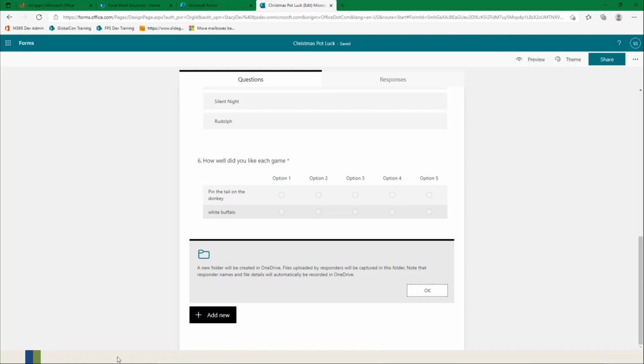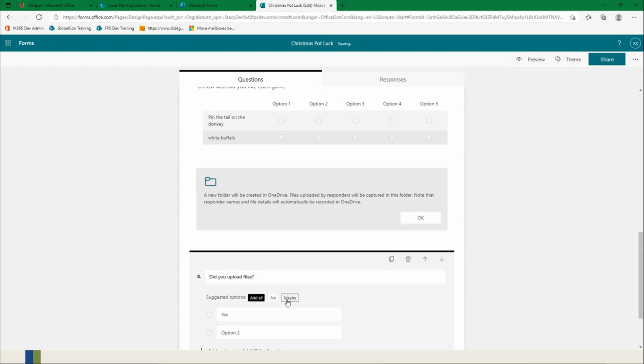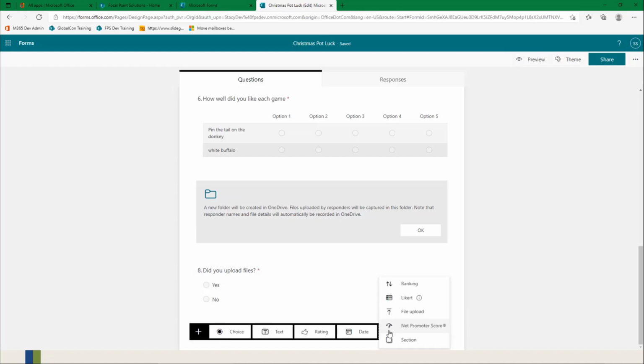What typically some people have done as a workaround is literally say, did you upload files? So yes, no, maybe, I wanted no. Got little happy fingers there. Then they can identify they actually uploaded something, and then you can go out to the OneDrive and pull the files. It's a little bit cumbersome, but it is a way to do it. There are people that are great at doing it.